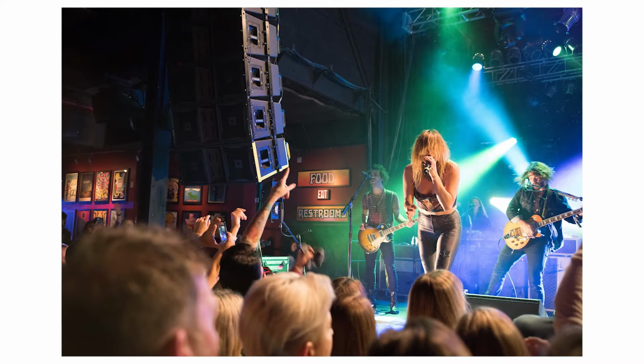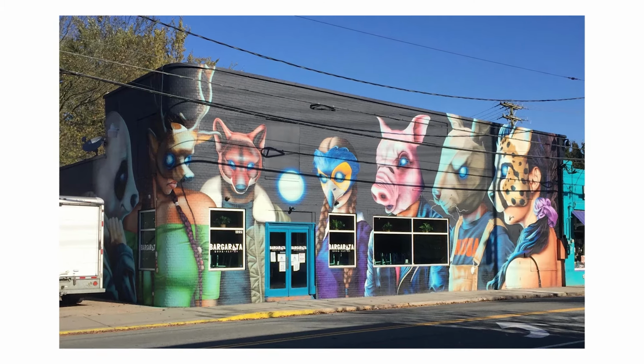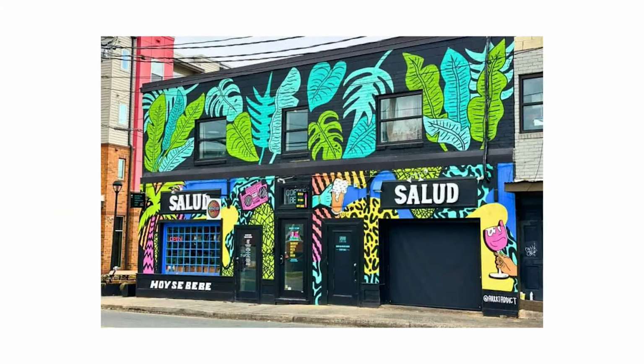Art lovers, well, NoDa Arts District is the heart of Charlotte's art scene, featuring street art, galleries, live music. I've been to several events up there that the soccer team has put on. It's just a hub of creativity and a testament to the city's thriving cultural landscape. Some people say we don't have really much of a culture here in Charlotte. Well, it's being built, and NoDa is leading the way.